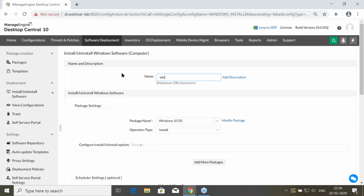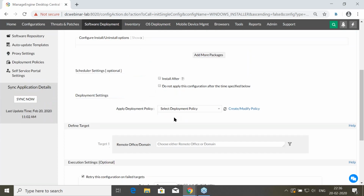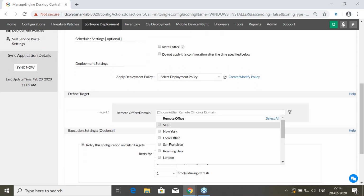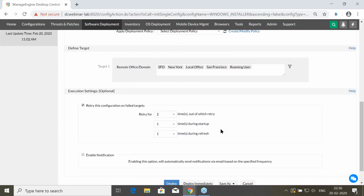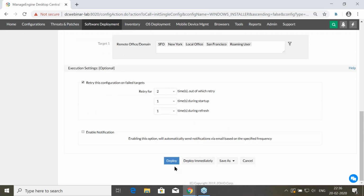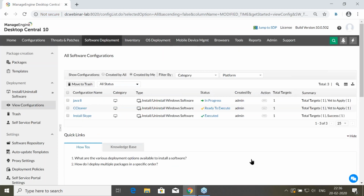Provide an appropriate name for your configuration and customize it. You can provide the scheduler settings. You can select your own deployment policy and choose your target computers. Say I want it for all my local offices. Once this is completely customized, you can simply click on Deploy. And now your OS will be upgraded in your target computers.